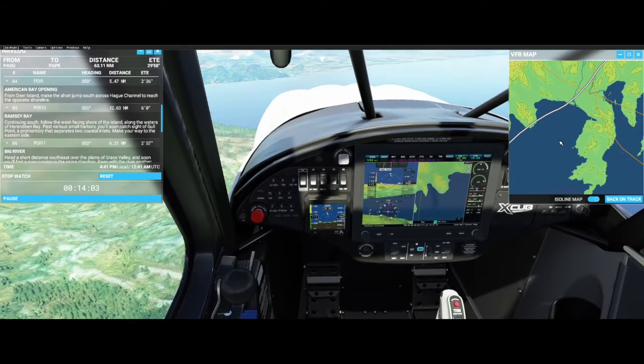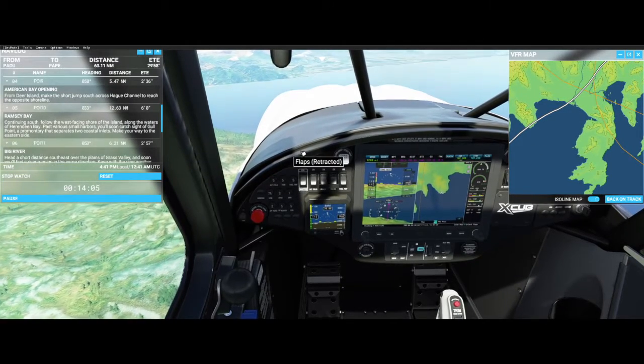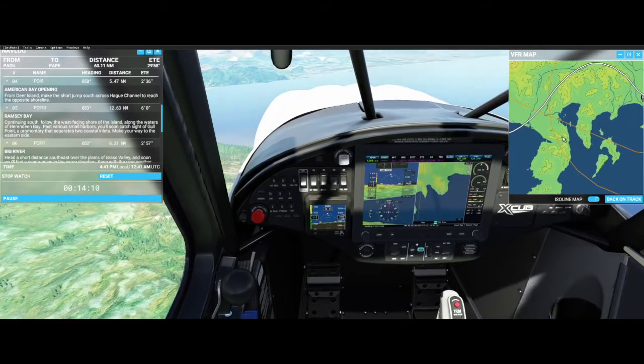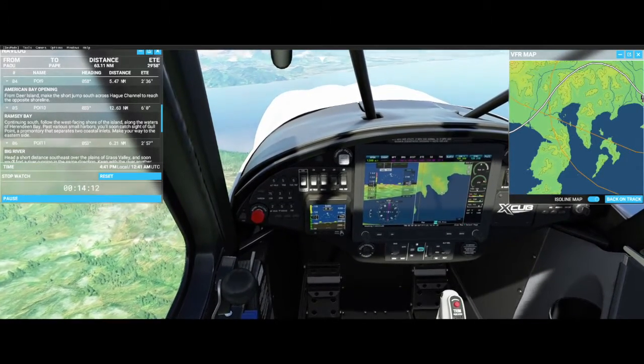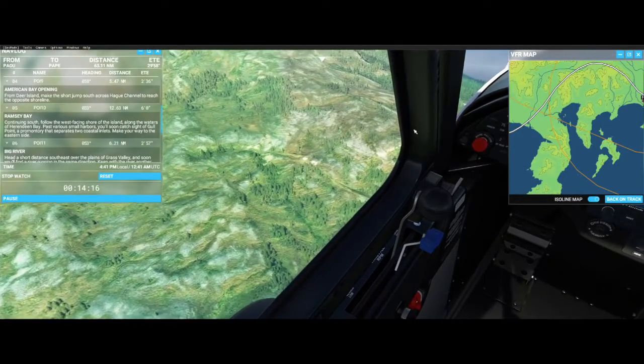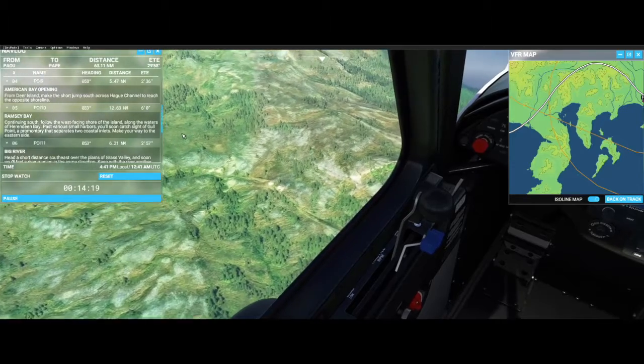That's fine. We're still doing okay. We are going to our destination. We should be there most likely. Okay, you notice that the plane is jumping around. That's because I'm going over terrain rather than water.